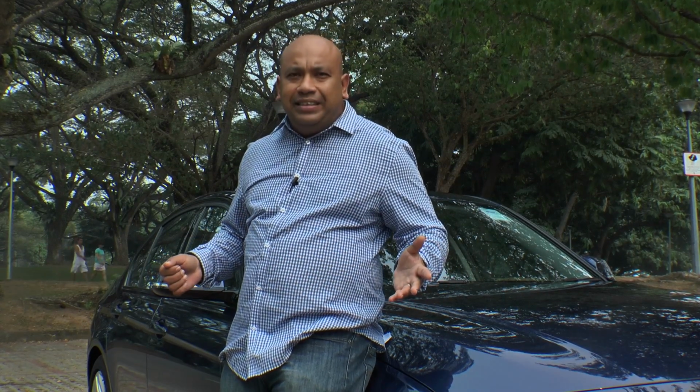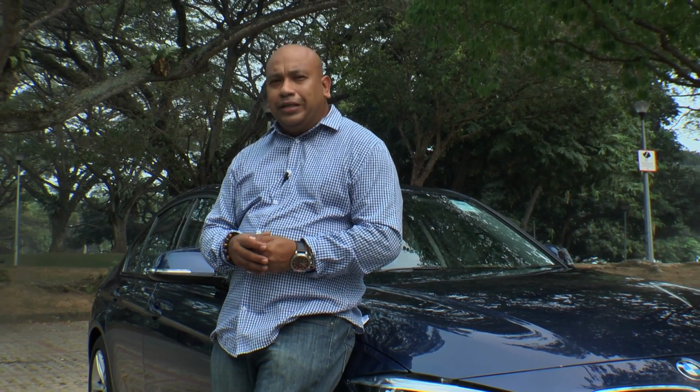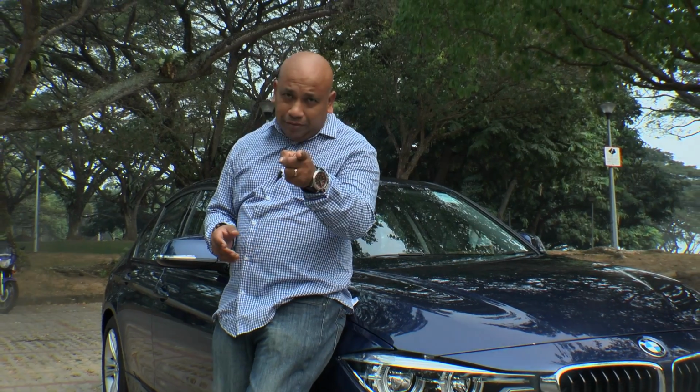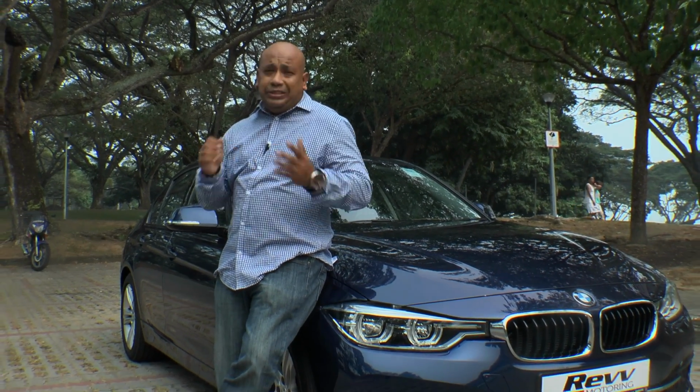Well, if you're watching us from overseas, this is Singapore. And of course we have a whole bunch of cars from MPVs, SUVs, you name it, we have it here on our sunny island. And in Singapore, once again, it's always a challenge to showcase and bring cars that you, the viewer, want to see. And we do our best to bring everything to you as soon as we can.